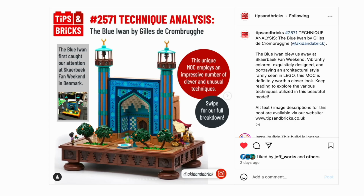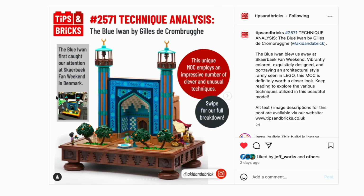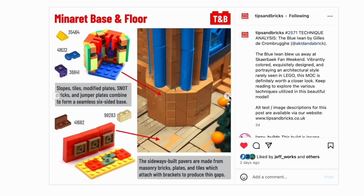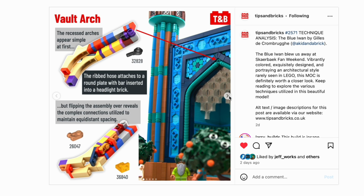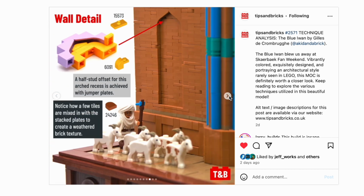And then they have a technique analysis of the Blue Iwan. This is by Gilles de Crombrugghe. I hope I pronounced that correctly. At first, it looked like, of course, a very nice build, but if you look closely, you can see all the amazing details. So they did a very good job in this article to share how all these details are created. So walls that apparently look nice and smooth, if you look inside, actually have some really intricate, amazing Lego techniques. So this is such a beautiful build. Look all around it, all the details on the floor, on the wall. Everything is very part intensive and very difficult to build.